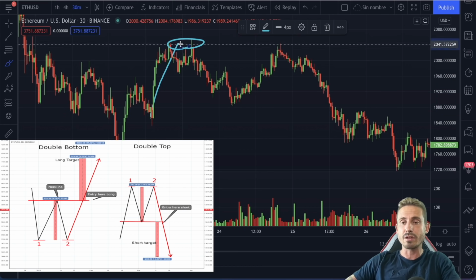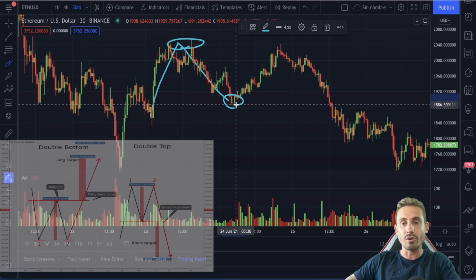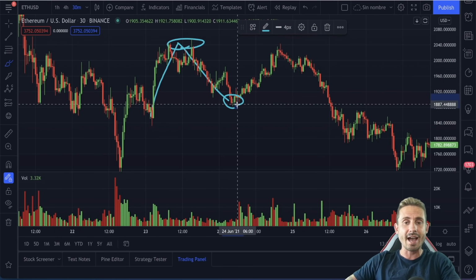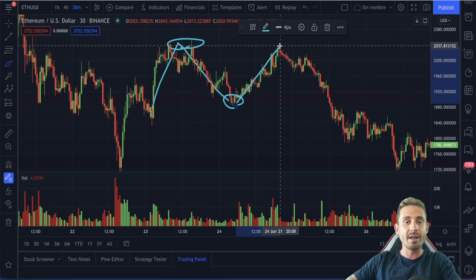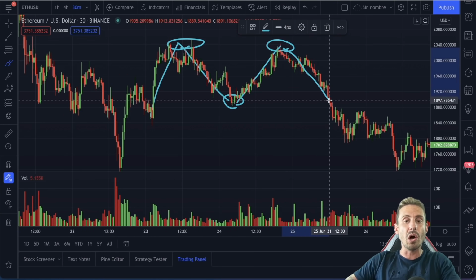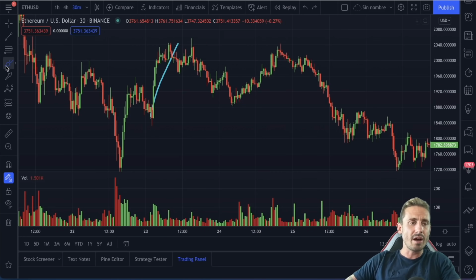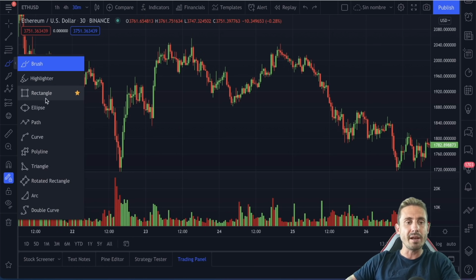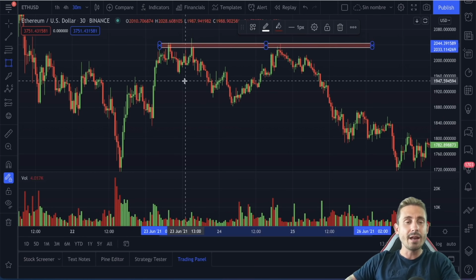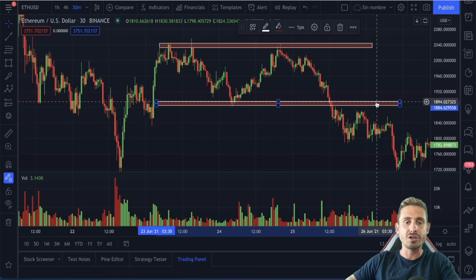It had a peak around $2,040 here, and then had a run down. We had a clear support here at approximately $1,880. Another run up here, creating the double top pattern. Now, this is not confirmed until we break this major support range. So let's get a box right over here so we know where the top is, and where the support is, as you can see on the chart, right?